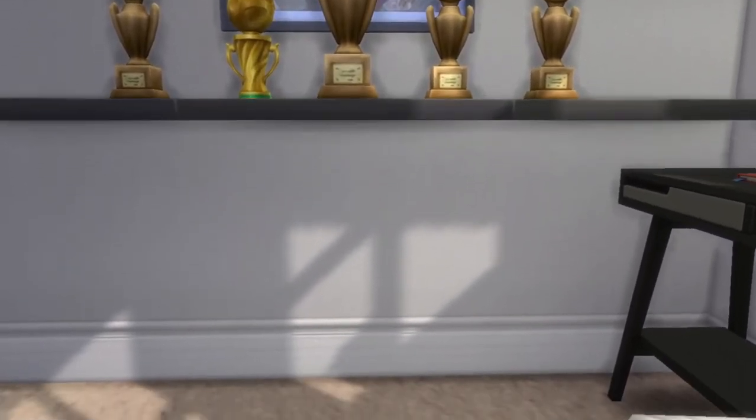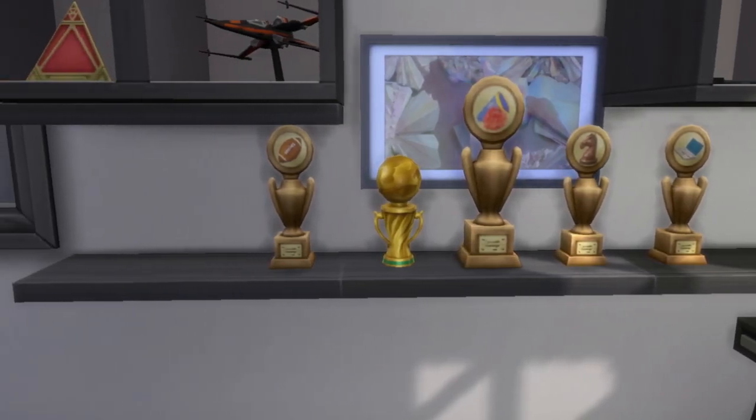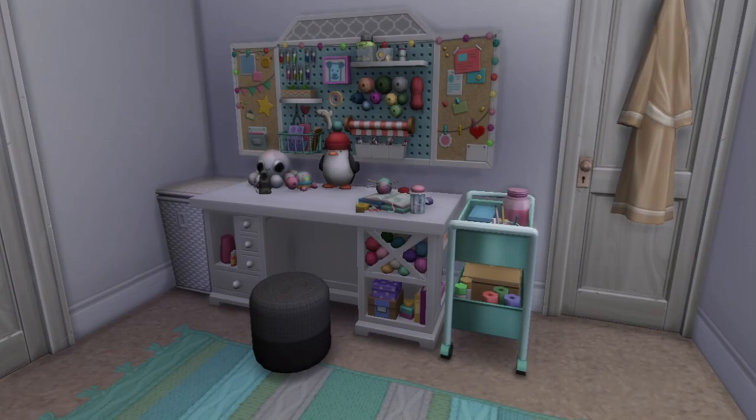Now, my idea is that the middle trophy is a cheerleading trophy. That could be for their teenage daughter. The chef's club, I was thinking more along the lines of the dad or mom, and computer programming as well. And then the soccer and football is for their son. Over here, we have mom's little area. She loves to knit things.